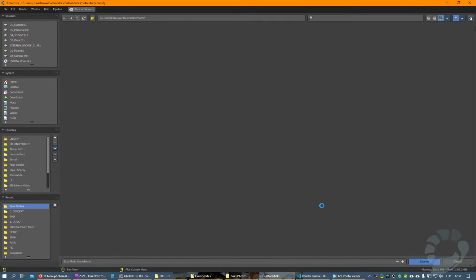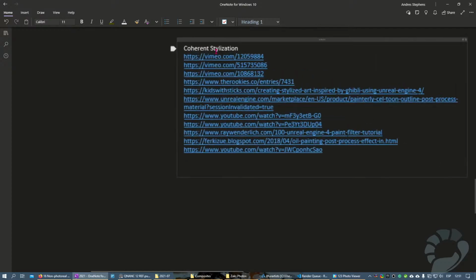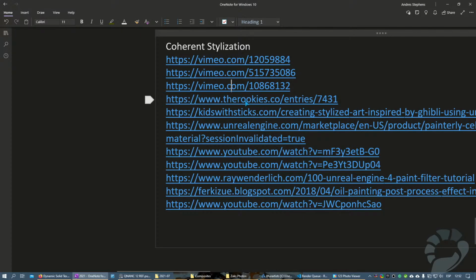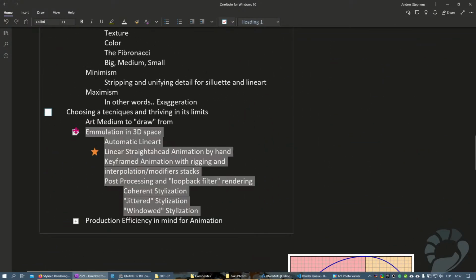And so I guess I'll give you another idea of like, okay, so how do we do emulation, right? Because that's a very big process, because now it becomes a lot more technical. I have a bunch of videos called Coherent Stylization that I'm going to give you guys a big dump of links, because coherent stylization in 3D is really difficult. It is something really hard to do, because the biggest issue with stylization is the concept of post-processing giving you a technique called windowed stylization.